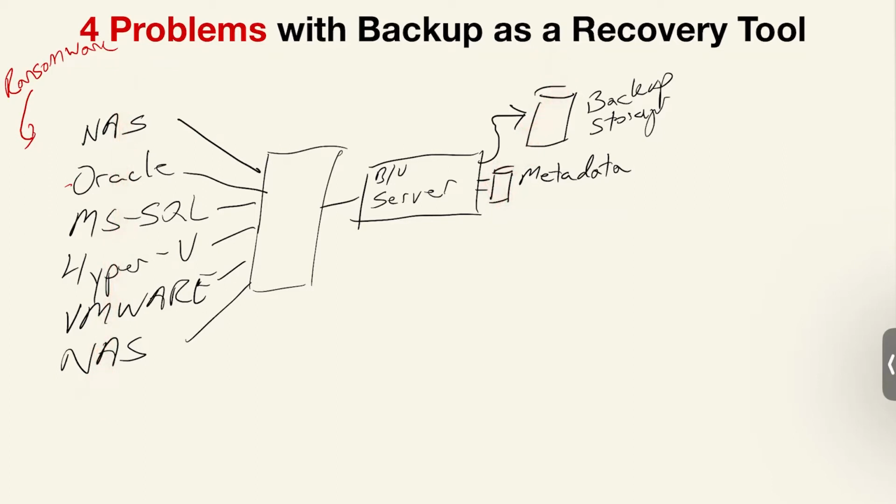Now, probably more concerning, what we've seen lately is that ransomware attacks will actually now start here, because they know that the first thing you're going to do is turn to your backup solution. And so they also know that if they can compromise your backup data, you're in a world of hurt, right? So that's one thing they do.